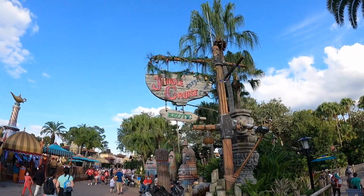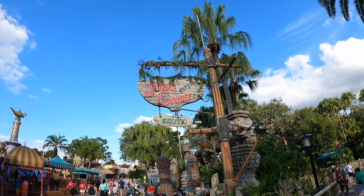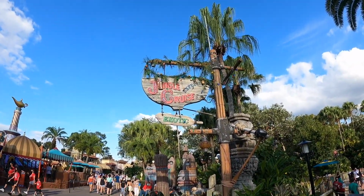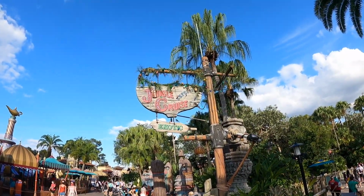All right, we're going to check out the Jingle Cruise Expedition. Normally it's a Jungle Cruise, but of course since it's the holidays, it's a Jingle Cruise. It's usually just kind of a boat ride around looking at animals and listening to bad jokes, but it's still really neat, so we're going to check it out.